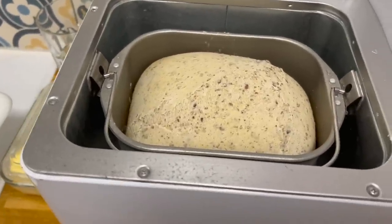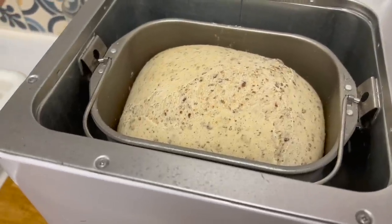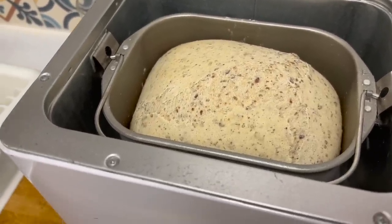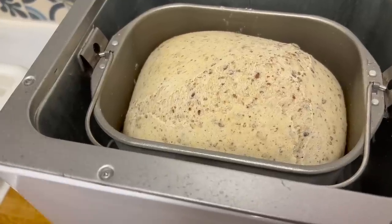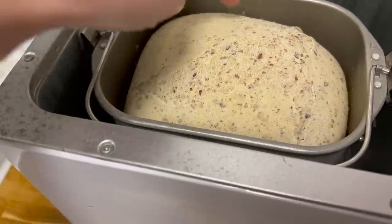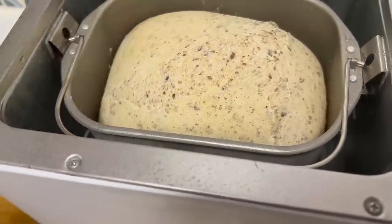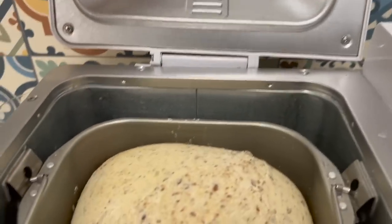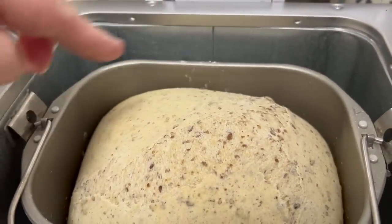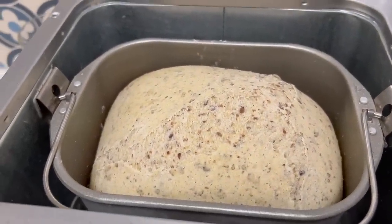Here is my gluten-free bread. You can see it's risen right up to the top of the pan. I'm very, very pleased with it. I'm gonna leave it for about 5 minutes because I can't get it out just yet. Let it cool for a bit with the lid off and I'll show it to you afterwards. It's always disappointing with the gluten-free bread. It doesn't brown on top and the bread machine lid reflects the heat back, but it doesn't brown. So what I might do with this is I'll just pop it into my mini oven and brown it off later.